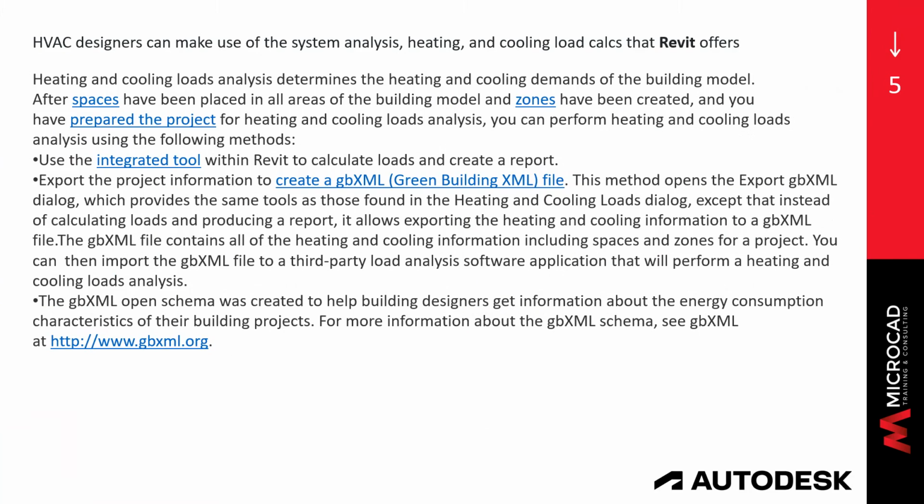That GBXML can then be saved from that software and overwrite the original file that came out of Revit, and then it can be imported back into Revit and can be used further in Revit to continue designing your project and have those calculated values filled in your spaces so that you know how much air you're inputting into your rooms and what the needs are as per your heating and cooling load calculations.